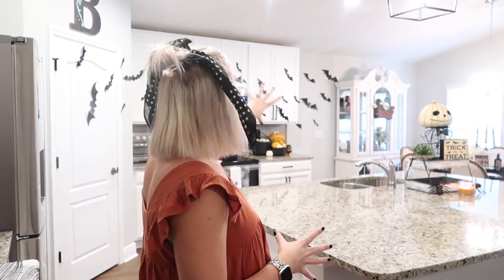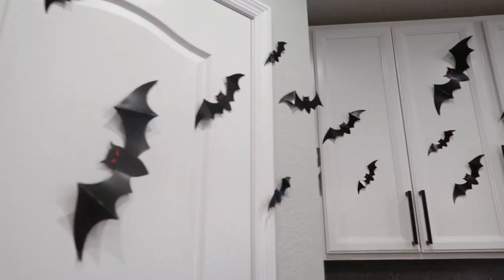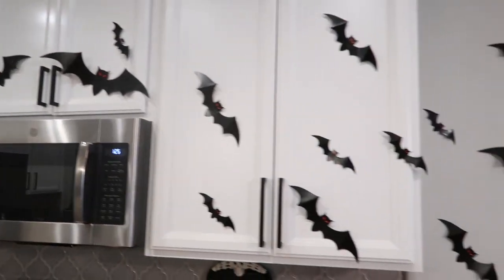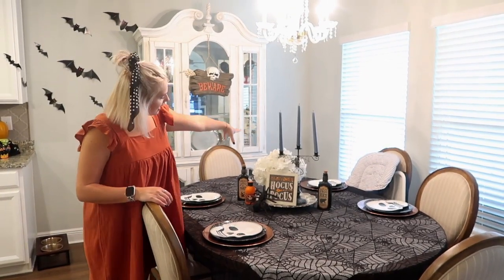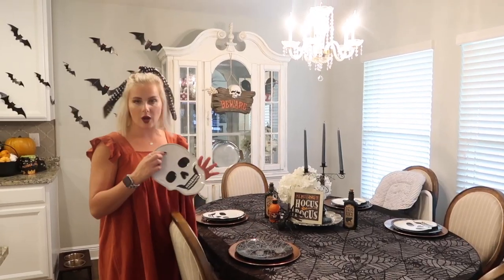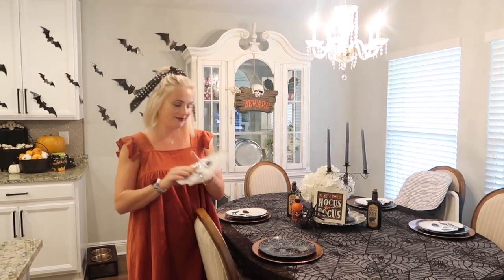Something that added a big effect: I added the bats across our white cabinets because they stand out super well against the white. And then I added a little bit more on our table, so let's go take a look. I added this little candelabra and our potions. And these plates are all plastic, but it makes the table look super cute and it's fun to eat on.